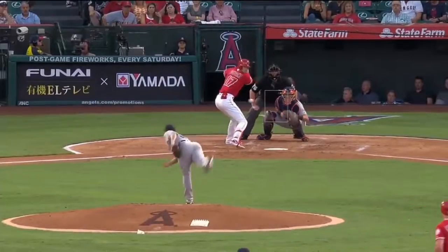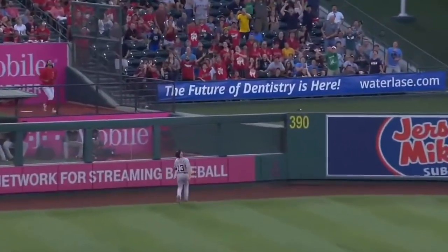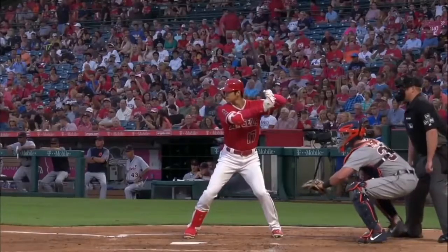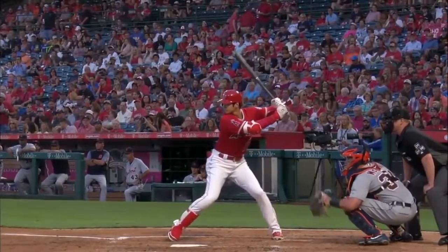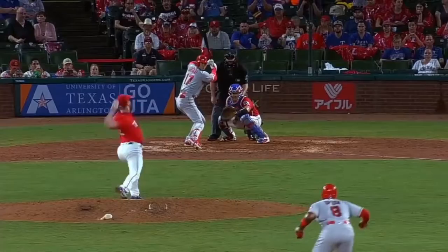Leonard Sackett up to the first. Shohei lifts one out toward left field. This one's got some carry to it. Gerber racing back. Gone! Big fly, Ohtani-san. And right on cue. Got a fastball in a fastball count. Patient first 2 pitches and drives that one out.